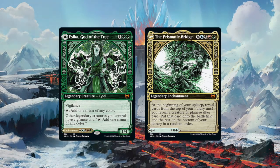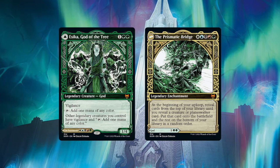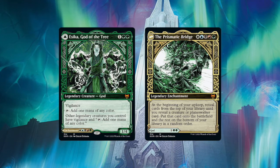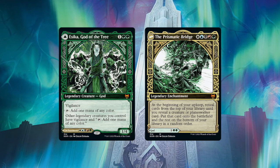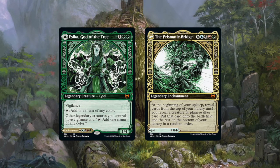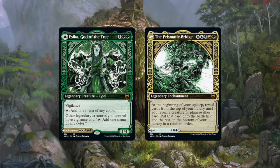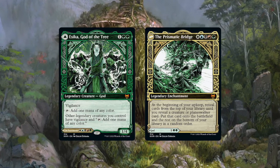Yeah, and I know when Core Set 2021 came out, a lot of people were like, can I have Sanctum of All be my commander? And it seems like a lot of people were very open to that idea of, yeah, we'll allow that. But this is a legitimate way where you're kind of circumventing that.